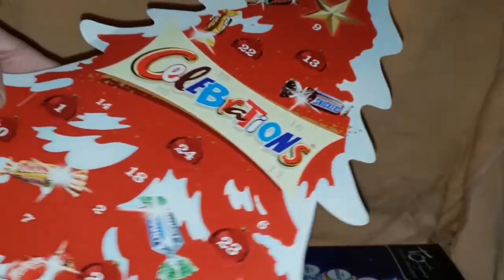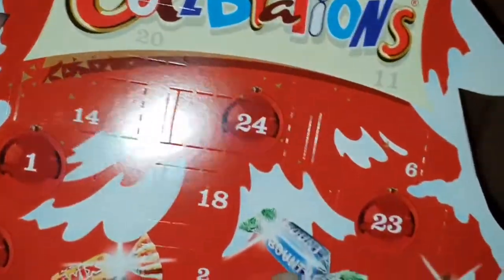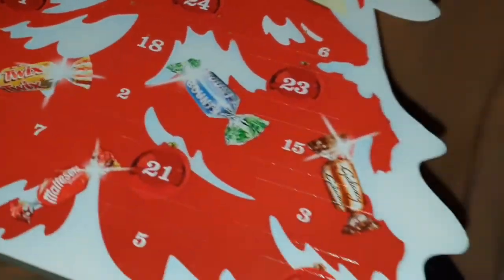The next one, as usual, celebrations, a plain one, nothing fancy here, just a tree-shaped one, which we can all argue over when the Bounty's going to turn up.